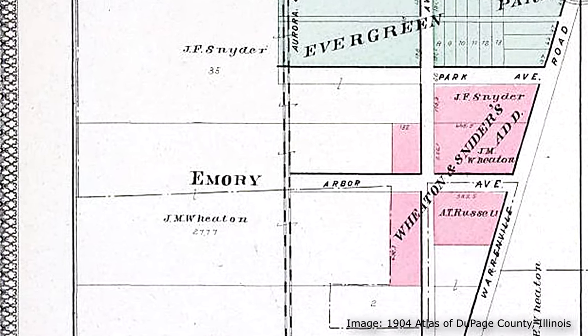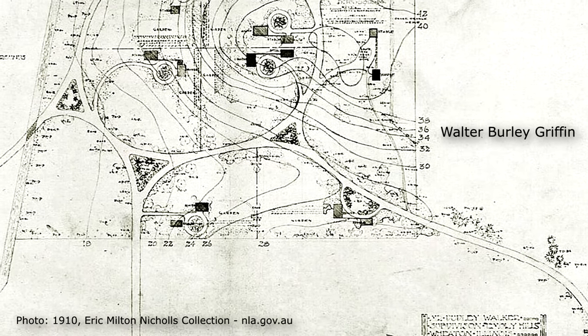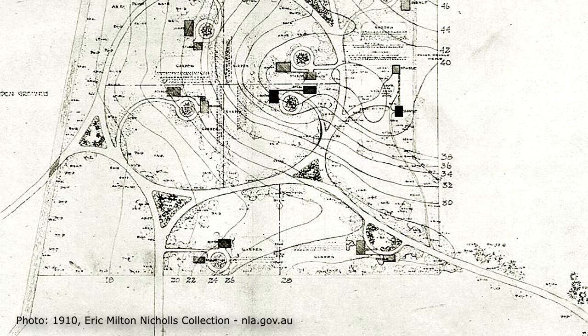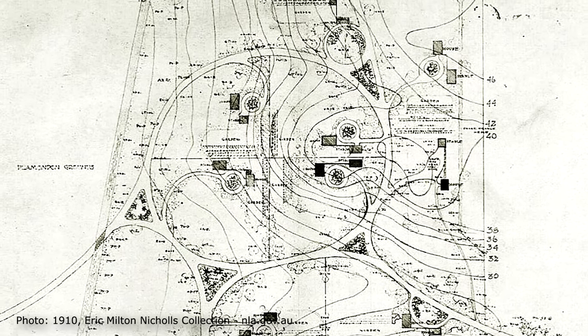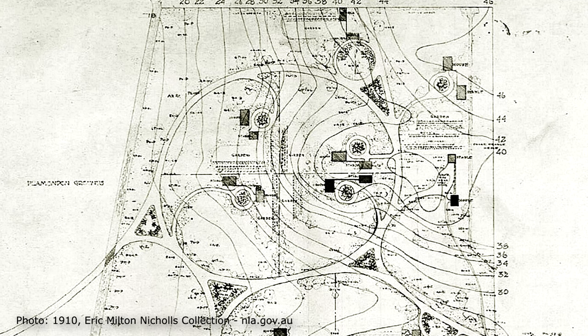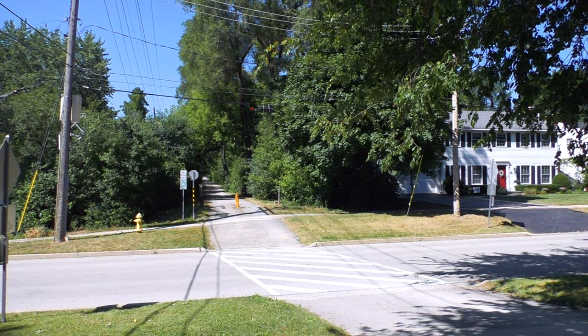This stop was named for the Emory Hill subdivision, an early 1900s development just to the west of the railway, designed by landscape architect Walter Burley Griffin, a native of Maywood, Illinois. The subdivision was originally a 20-acre plot that was subdivided into 9 high-priced farmettes arranged around a circular loop road. Although a few houses were eventually put in as part of the subdivision, the overall plan was never realized.